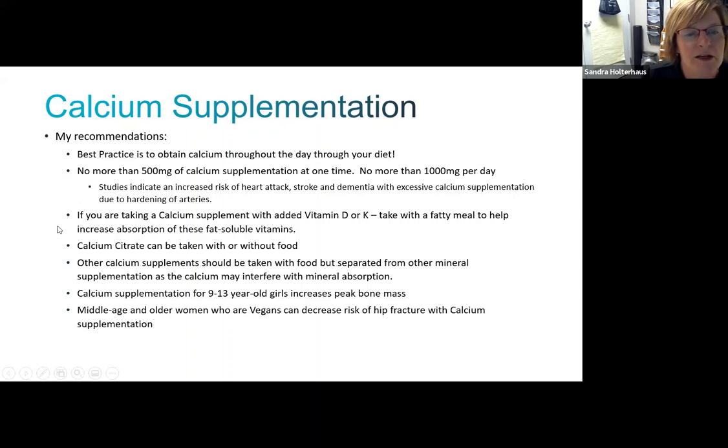So if you're taking a calcium supplement with added vitamin D or K, again, I told you those were those fat soluble vitamins. It's best to take those with your fattier meal of the day, because when you take fat in with vitamin D and K, they travel with that fat and get absorbed more easily into your body. So that would be the reason you'd want to do that.